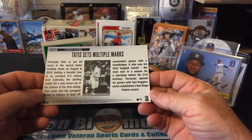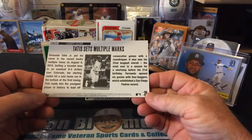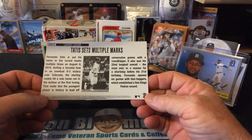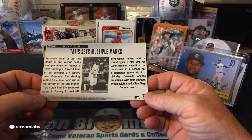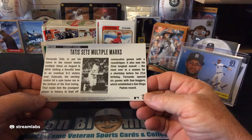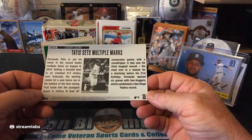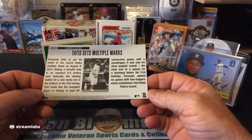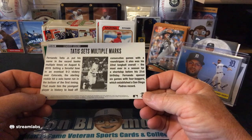Tatis sets multiple marks. Leadoff legend. Fernando Tatis Jr. puts his name in the record books multiple times on August 8, 2019, setting a forceful tone in an eventual 9-3 victory over Colorado. The sterling rookie hit a solo home run in the bottom of the first inning that made him the youngest player in history to lead off consecutive games with a round tripper.